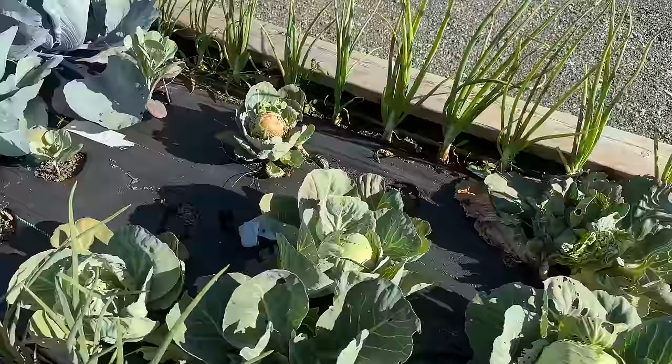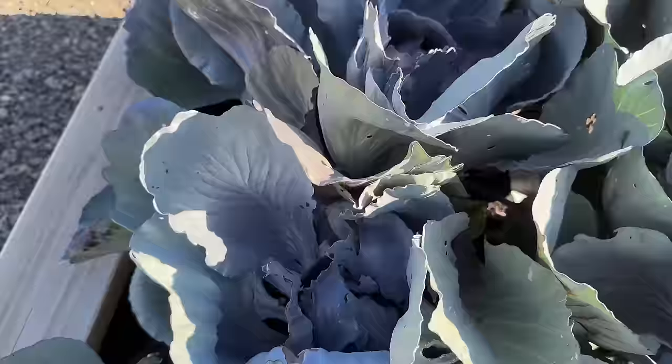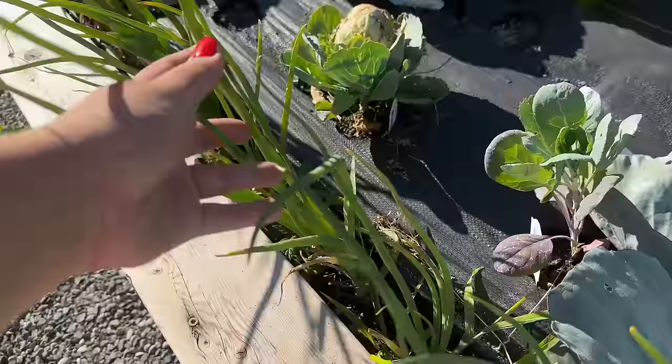That cabbage doesn't look so great. It'll probably end up going to the chickens. And then here we've got some red cabbage that is starting to form some heads, so we'll see what happens here. But we've got green onions in here that are looking really good, or these are bulbing onions, but the greens are looking really good.